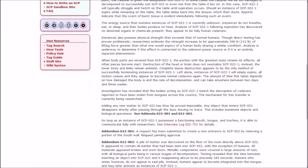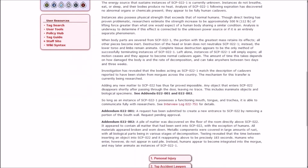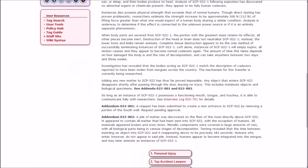The energy source that sustains instances of 22-1 is currently unknown. Instances do not breathe, eat, or sleep, and their bodies produce no heat. Analysis of 22-1 following expiration has discovered no abnormal organs or chemicals present. They appear to be fully human cadavers. So they're like zombies, except they don't eat anything.